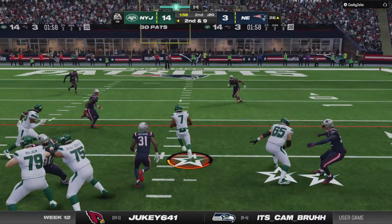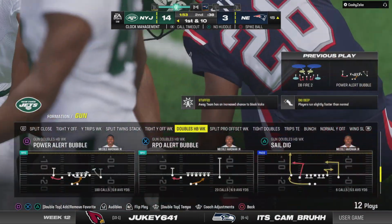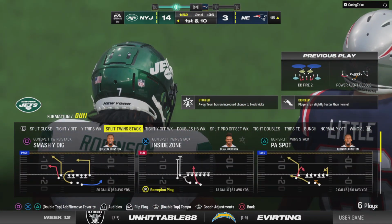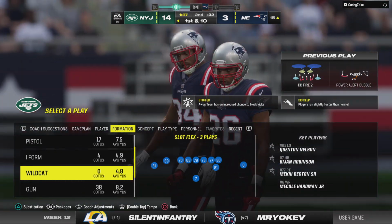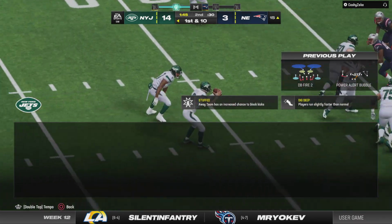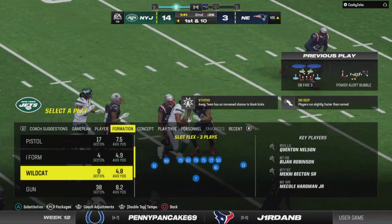Robinson with another carry. And just good downhill running there as he'll take this to the 15-yard line. It'll go as a gain of 11 and a Jets first down. We both know it's difficult, but they've made it look effortless out there. Through the air, on the ground, they've moved the ball with relative ease.